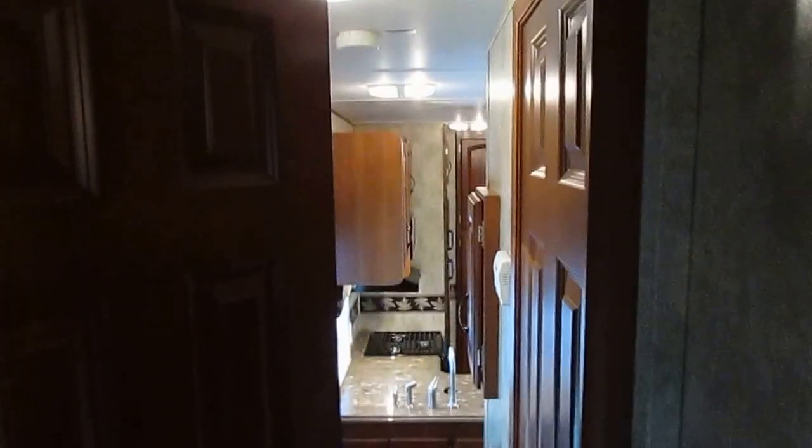We look here to the front. Got a private bedroom. This is the master bedroom, and you can get to it from the bathroom or the side hallway. And I like the residential style solid doors and solid wall to close it all off. Gives you a nice residential feel and a lot of space too.